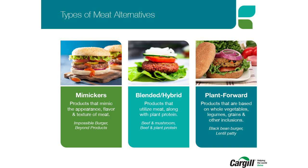There's meat alternatives that are mimickers, those products that mimic the appearance, the flavor, and the texture of conventional meat. Then we have those products that are blended or a hybrid product. So products that utilize meat along with plant protein additions. And then we have products that are truly plant forward. Those products that are based on whole vegetables, legumes, grains, and other inclusions, like a black bean burger.